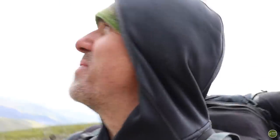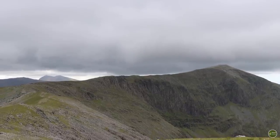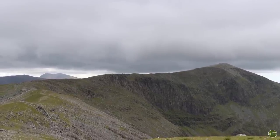Yeah, it is lovely. The weather is starting to close in a little bit. The clouds are looking a little bit ominous. I'm hoping we're not going to get a wetting, but we are in Wales.